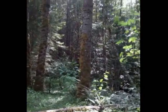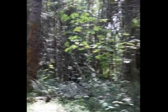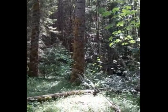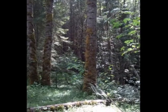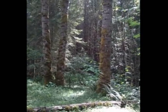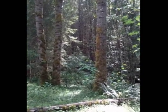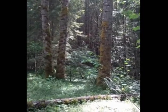However, just last year, right in this tree right here, about 10, 11 foot tall, this is where the... let's see, get the right tree here. Yeah, that one right there. It's where the morphing entity that I ended up filming was. So I think that was around August 22nd of last year, 2015.